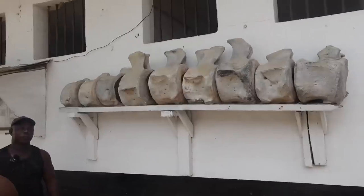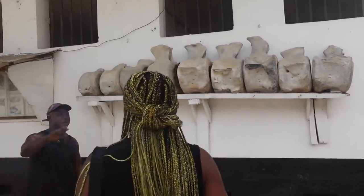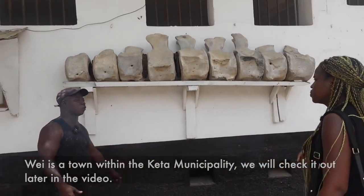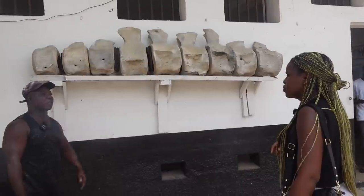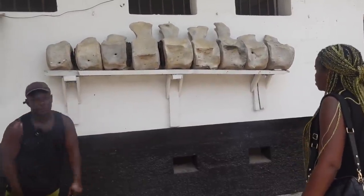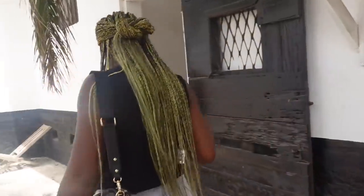So this whale tried to capsize one of the slave ships and it was killed. The remains are preserved here. Sometimes in October and November, we do have live ones coming around. Even the bone is bigger than a whole person.